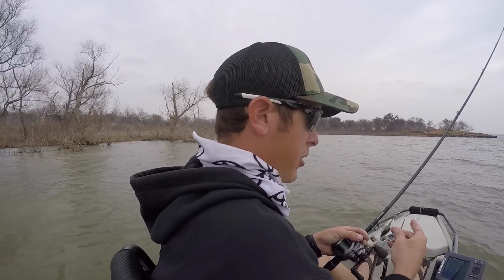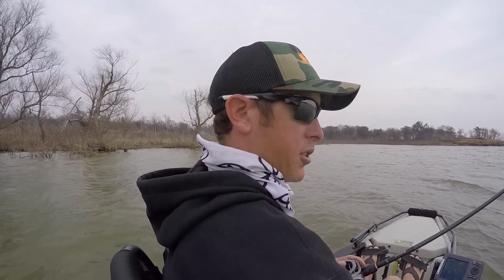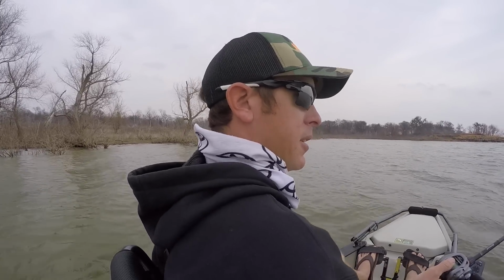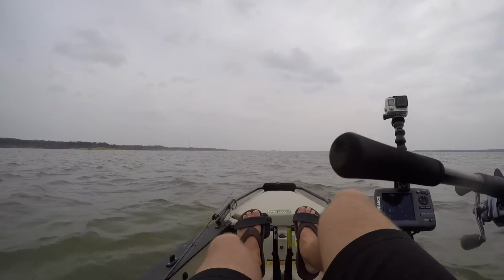So keep that in mind when you're fishing in the spring and the big ones are not shallow. Just try to look for the next best thing, the next best deep spot or creek channel or whatever it is that might be holding the bigger females that are staging.